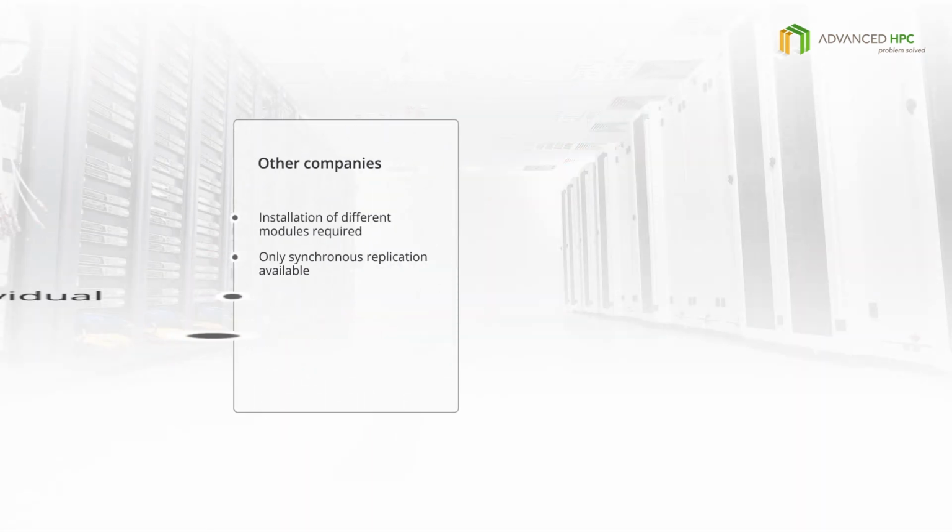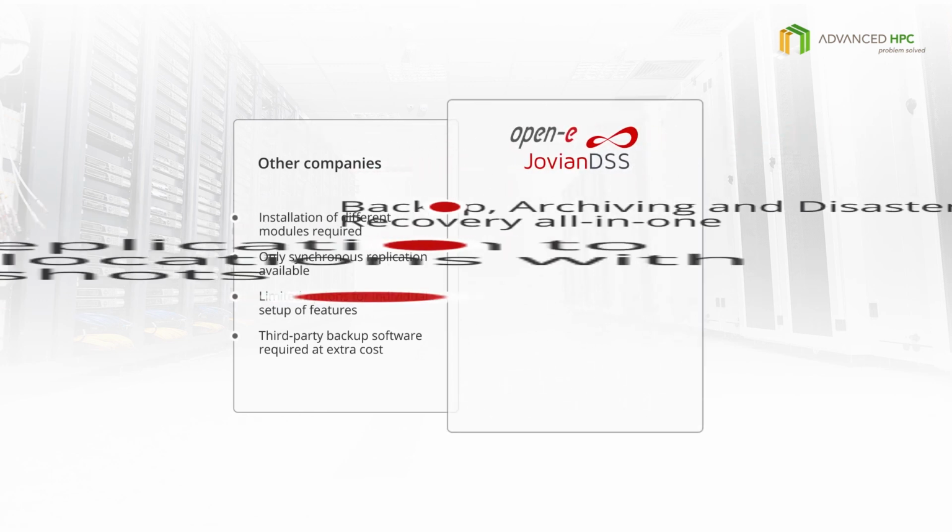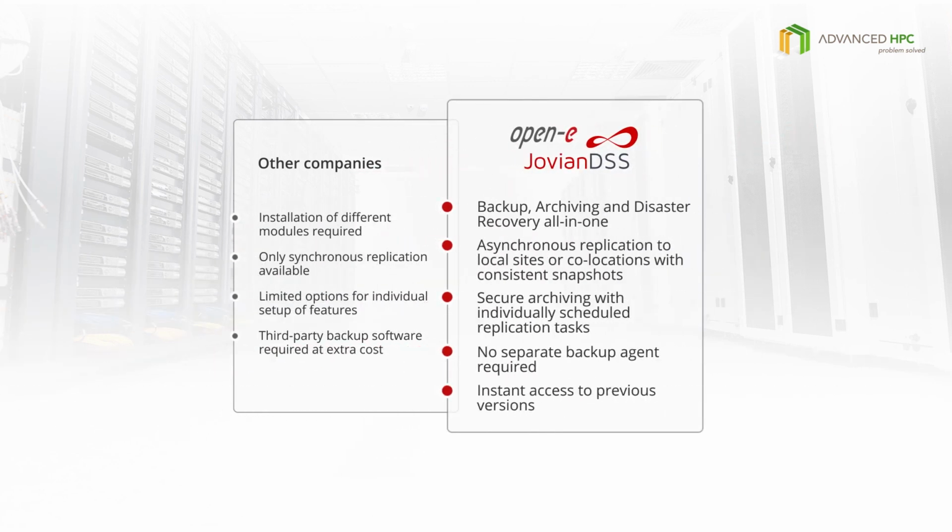Data safety is a fundamental part of a well-developed business continuity plan. With OpenE JovianDSS on- and off-site data protection, copies of all business-critical data are efficiently and safely maintained on and off-site.